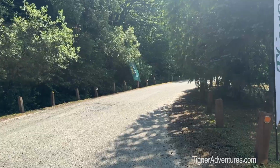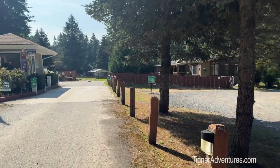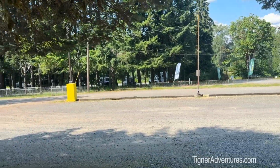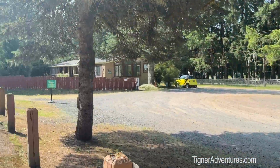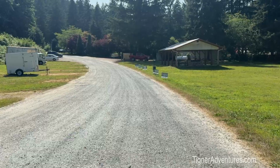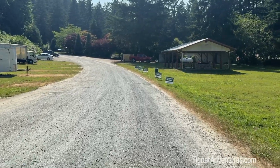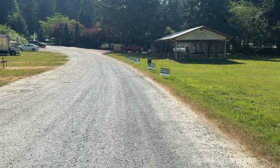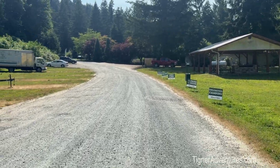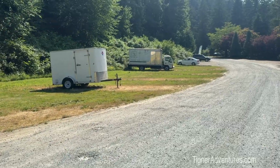Up the road here, as we get closer to the ranger shack, you can see there's only one lane going in. That's why they have this section over here, so that the RVs don't cause a big bottleneck. After we go through the gate with the ranger, this little entrance area on the right is a little park area where you can have picnics and get-togethers. And on the left is parking.